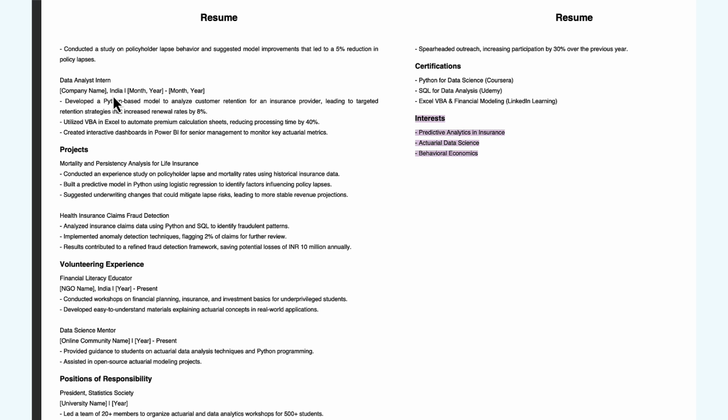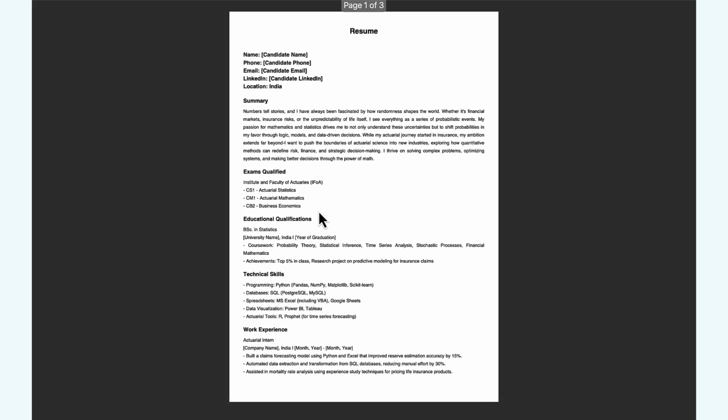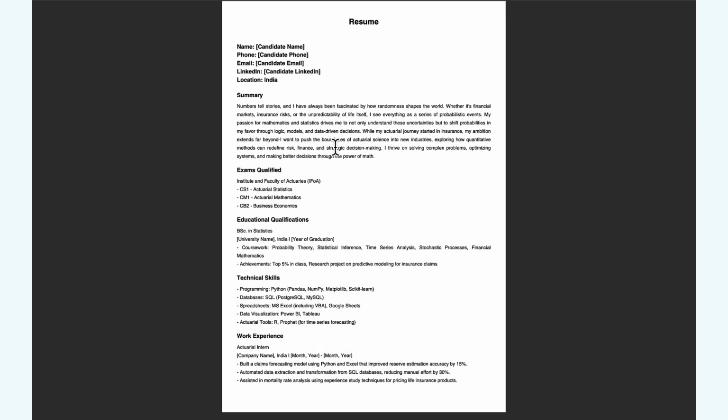One additional thing that ChatGPT did not do here, things like these, where you have written increased renewal rates by 8%, you can make this bold. Anything which is important, you can make bold, so that it's easier to read, right? So for example, here I would have made insurance claim data bold, Python and SQL bold. Here I would have made anomaly detection techniques bold, right? Things like these. So whatever is important, you make it bold. Whatever you really want them to read, you can use that as a tool to bring attention to specific things, right? In the summary, this is very big, so I would just make certain aspects of it bold.